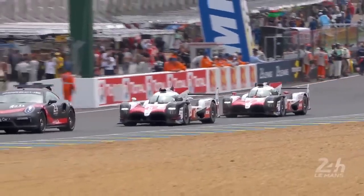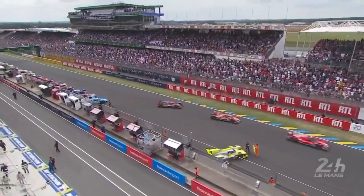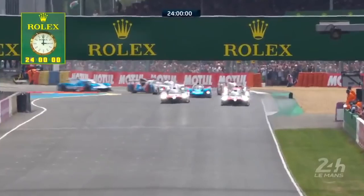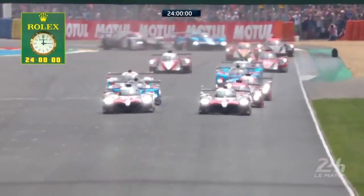So this lap is all about, you want to make sure that the Mike Collis car's got a problem. The Le Mans 24 Hours for 2018 is about to get underway. The flag is waved and we are go!